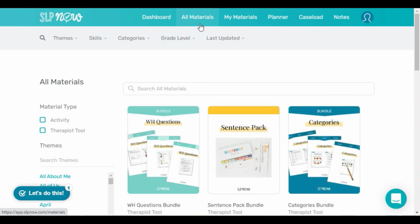SLP Now also includes a caseload management section where you can input your students, their goals, your schedule, and actually plan out what you're doing so that it's all accessible in that one area. I just can't click these because of obviously my own caseload and sharing that. There's a third-party billing option where you can have your notes formatted and you just copy paste into your third-party billing software that your school uses.